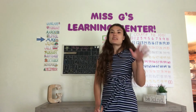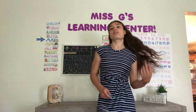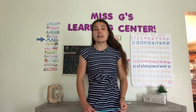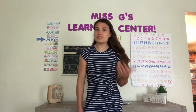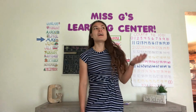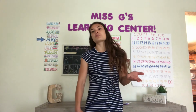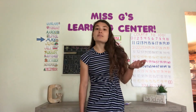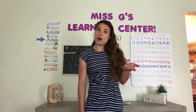Now let's stop and let's look out the window and see what the weather is like today. I know that the weather is getting more beautiful outside, and I'm really happy that it is. I love the warm weather, and I'm sure you guys do too. We get to play outside and enjoy the beautiful weather. Today, it looks a little cloudy outside, but I'm still going to try to spend as much time as I can outside before it starts raining. What is the weather like where you are?